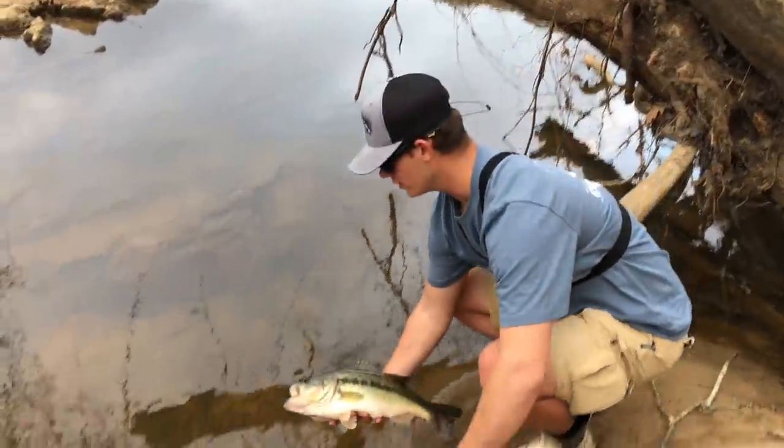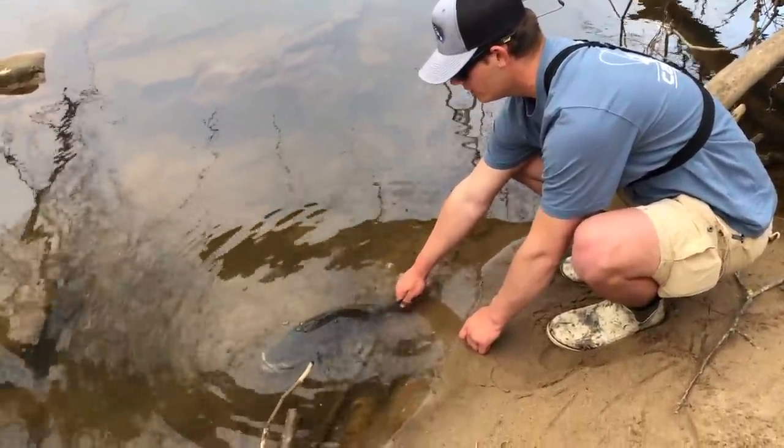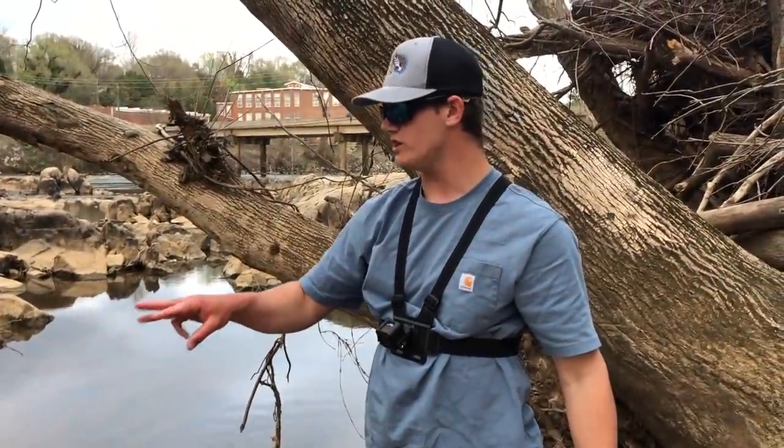We've got a couple more fish right here on this bed. There's actually multiple fish right there. This fish should go right back on that same bed. There she goes. There's 3 sitting on this bed right now.